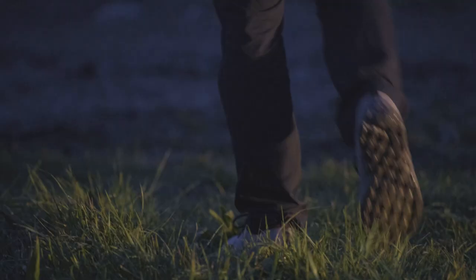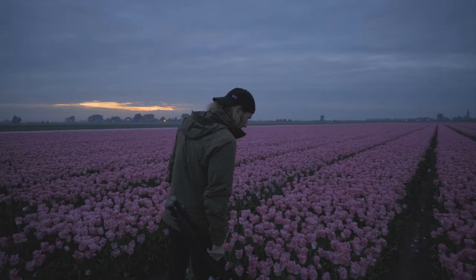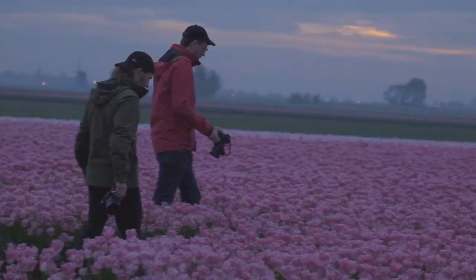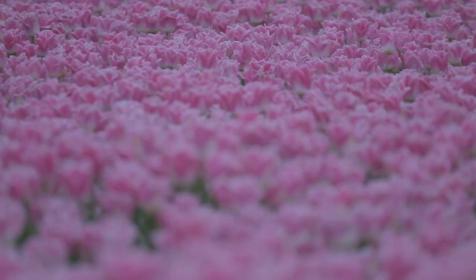Actually, it's okay here. It's not so bad here. And these tulips are in really nice shape. They haven't opened all the way yet. You can do a nice wide angle shot with all the lines. Yeah, they're really concentric. And also, we can walk in the field, so you go low and you eliminate all the lines and just have an endless sea of tulips.